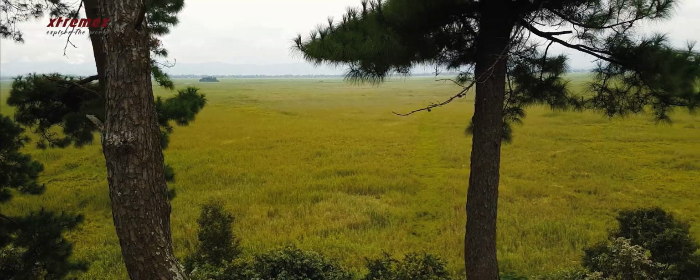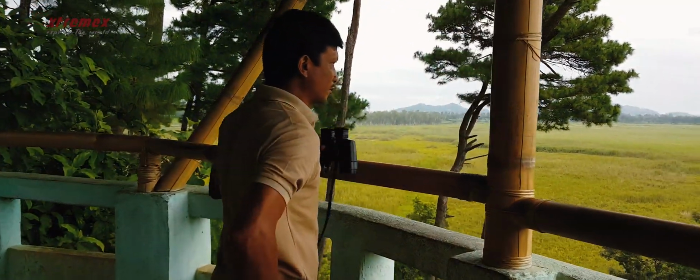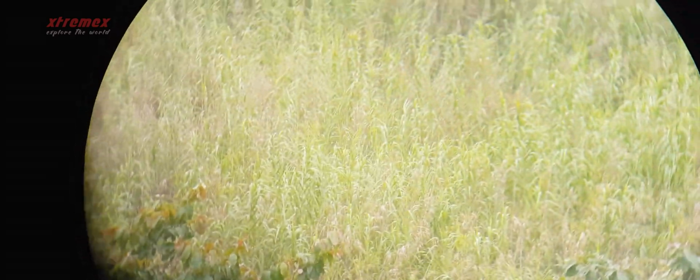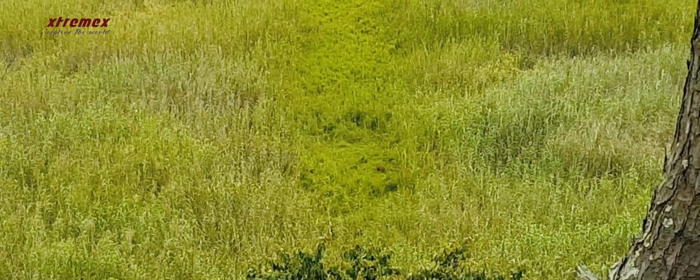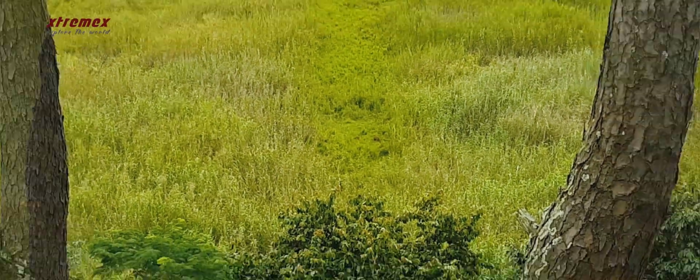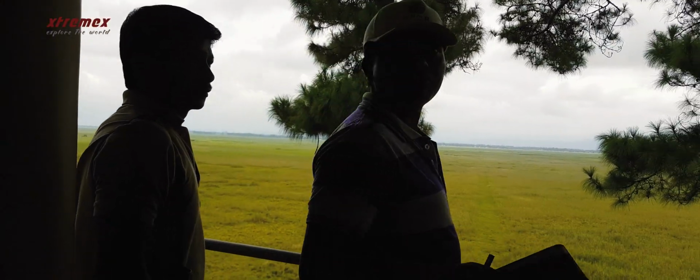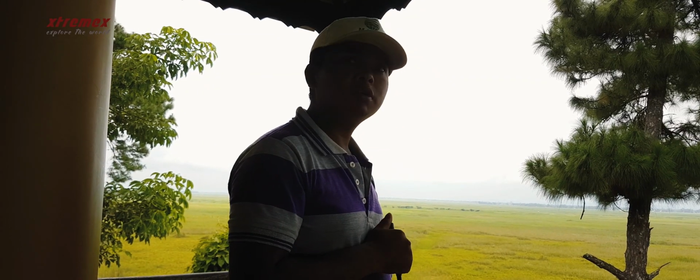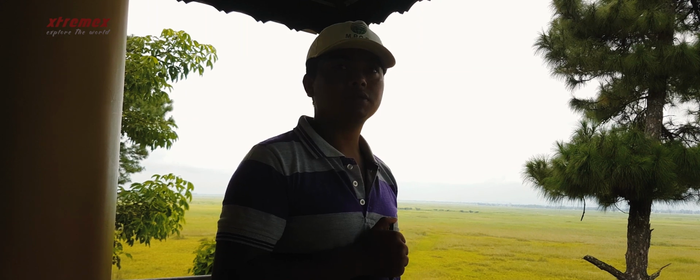The total area is 40 square kilometers, of which around 27 square kilometers is covered in phumdis or floating landmass. Interestingly, it was not long before we spotted a Sangai. Sangai's scientific name is Rucervus eldii, while it is also known as the Eld's deer. The national park is located on and around the Loktak Lake that has social, economic, and ecological importance. In fact, the lake is one of the Ramsar sites under the Convention on Wetlands of International Importance.